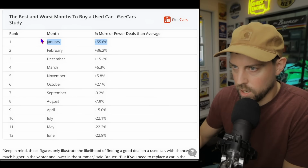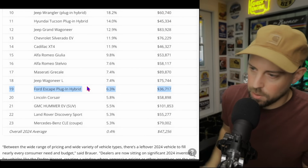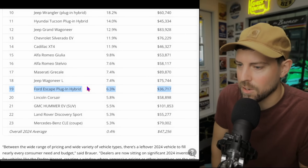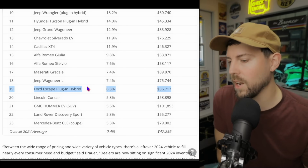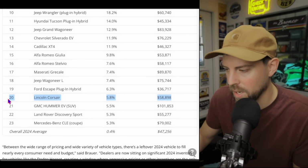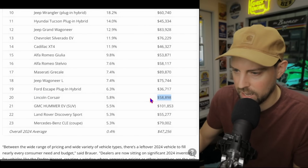This is an incredible deal here for the Ford Escape plug-in hybrid. Yeah, 25K. Are you kidding me? What a great deal, if you're interested in a plug-in hybrid. I know a lot of people aren't. I went in too far. Lincoln Corsair, haven't driven it, but it's worth nowhere near 58K, I can tell you that much.